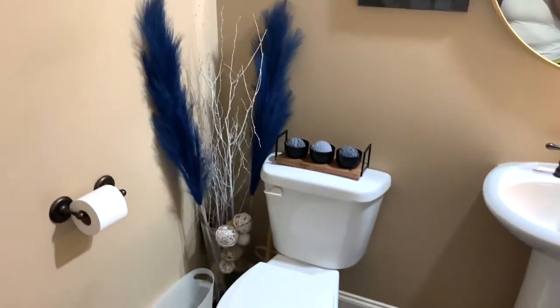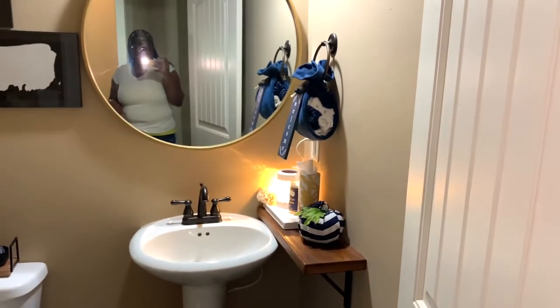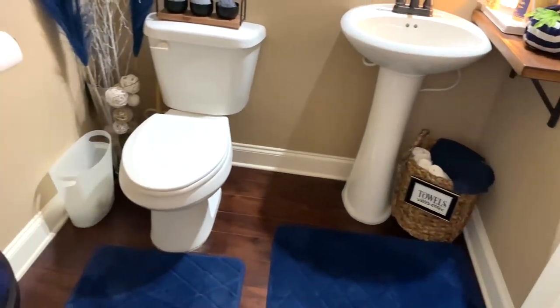Coming up, I do have something that I'm putting really big on this wall. That's going to lead me to not know what to do with this wall. But anyway, this is the guest bathroom. At the end of this, you will see some more footage of the bathroom and the entryway. So yes, guys, the entryway is done.